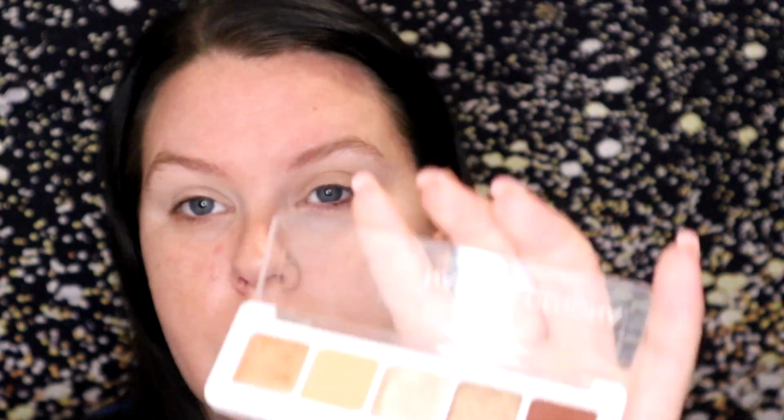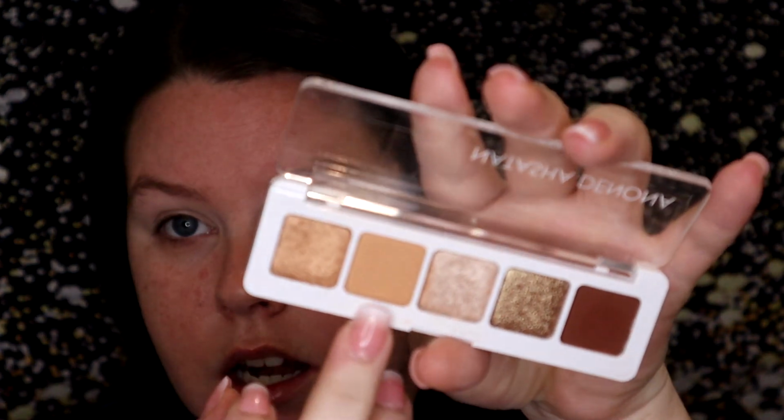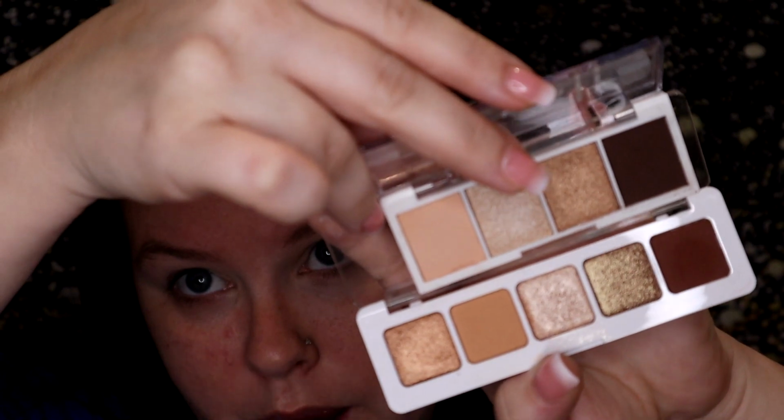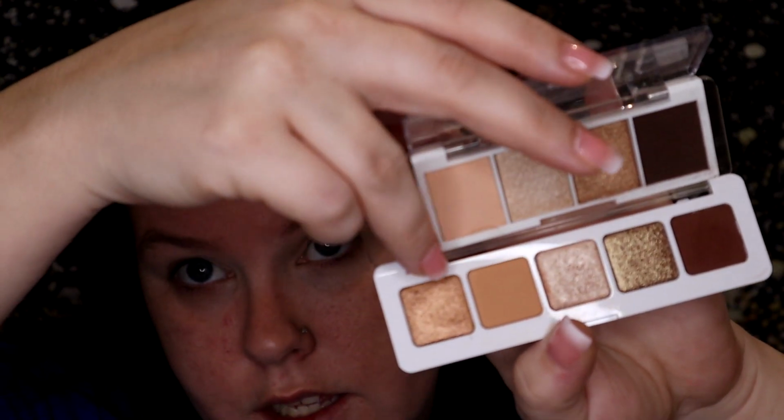I'm going to take a similar brush and dip into the Natasha Denona palette. We are going to dip into this shade, the lightest shade in here, which is, let me hold it up against each other. So you can see this shade in the e.l.f. palette is way more pink, and this one in the Natasha Denona is more of a sand or a tan color. So this is gonna pull more.